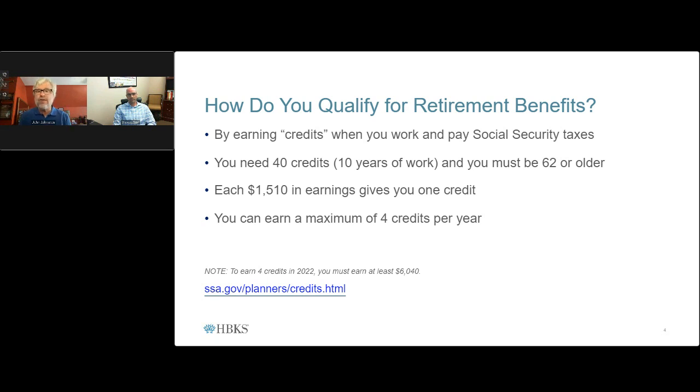In 2022, for every $1,510 you earn, you'll earn 1 credit towards being insured with Social Security. You can earn a maximum of 4 credits per year. So most of us are insured for our retirement benefits pretty early. I was insured for my retirement benefits by the time I was 26.